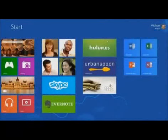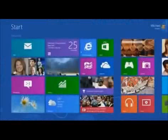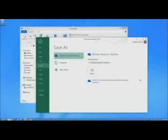So I can get around Windows, I can use all of the new stuff, and my PC just gets better. Of course, the fastest way to get to an app for me is just type, boom, and I'm in one of the new apps. So Mike, why don't you bring up the desktop, and we'll talk about that for a minute too. Sure. We've made the desktop in Windows 8 even better than it was in Windows 7.